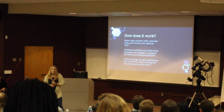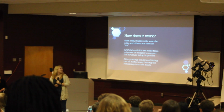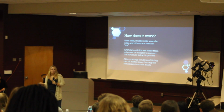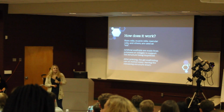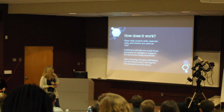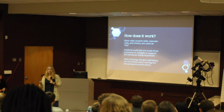So basically this is how it works. 3D printers that we see nowadays, that are used to print plastic, are a lot different than how they're used in the medical world, because obviously when you're printing organic material, it's a whole different thing. So using stem cells, muscle cells, vascular cells, that's what you use as the ink, so to speak, for the 3D printer. And the whole problem with 3D printing cells and tissue is that they can't really stand on their own.